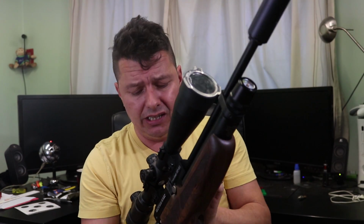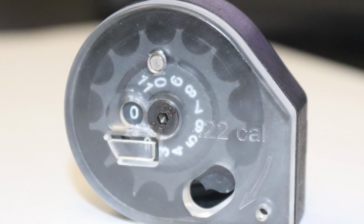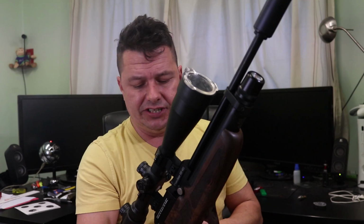And another thing I love about the magazine as well is it has beautiful little clear numbers on it. I don't know if we can see that, but I'll leave a picture. Really nice, and it works. You can see it on the left hand side and you can clearly see how many shots you've got left. Really nice. I do like that. Magazine is made of plastic, but that's fine. Most magazines nowadays are. And let's just fire that shot off on the end there.